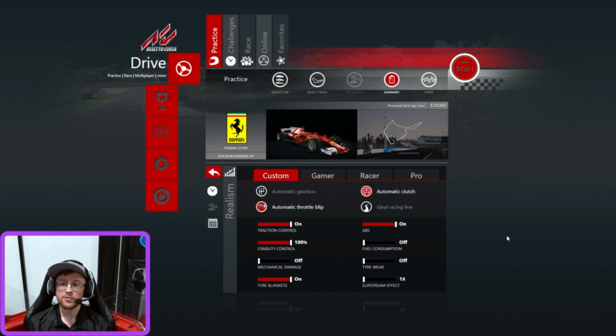Hockenheim, not a very difficult track. It's not very long, not any difficult corners or anything, but the car is a bit of a handful. There is a lot of grip, there is a lot of downforce. You can push quite hard, but you have to be very precise.